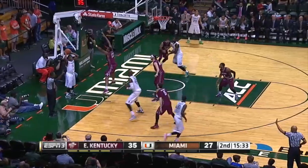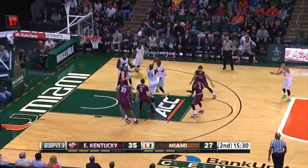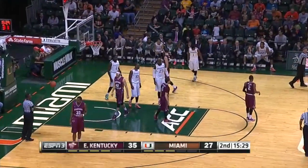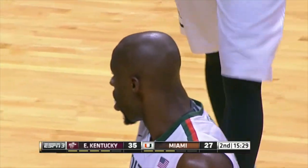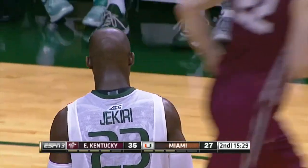I think right now, if I was Miami, if I was Coach L, I would try to draw up a special play to get a crowd-pleasing play like an alley-oop for Sheldon McClellan, because as of right now, this building is flat. Yep. Lack of energy. You need something in order to spark this team to get your momentum going in the opposite direction.